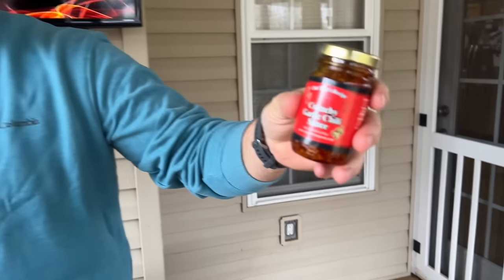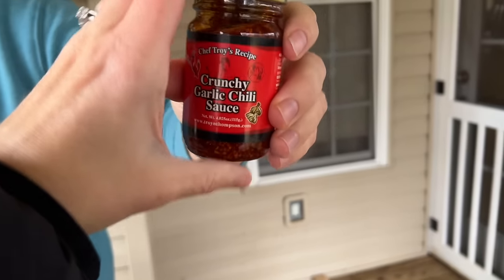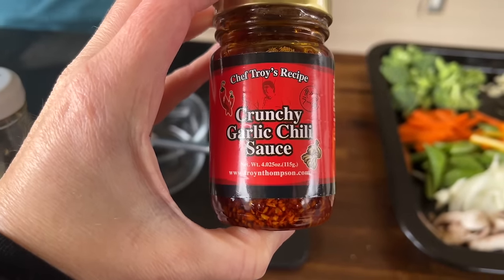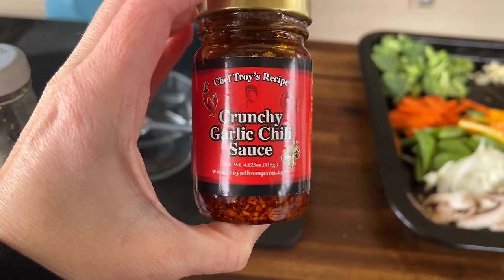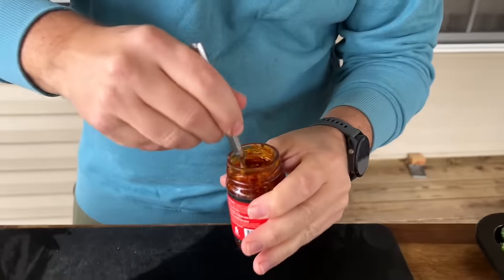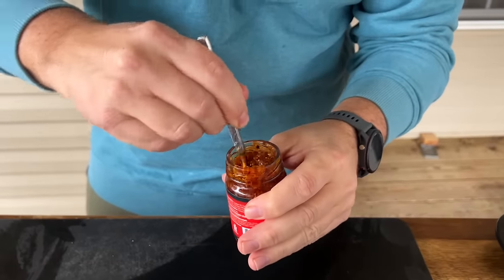So I've seen this on the shelf several times at grocery stores. I think there's actually a website on here. I'm sure there's other flavors and other brands. I'm not supporting this brand or anything like that, but maybe it could be a substitute. So we're going to try it out. I've always suggested that when you buy something brand new, you taste it. You can taste that one. It looks spicy. I was excited about the garlic to be in there too.